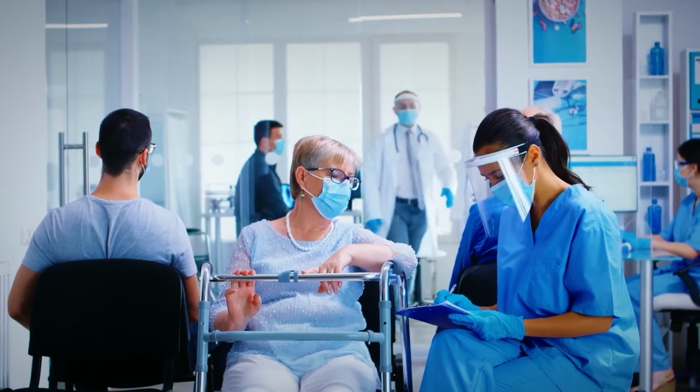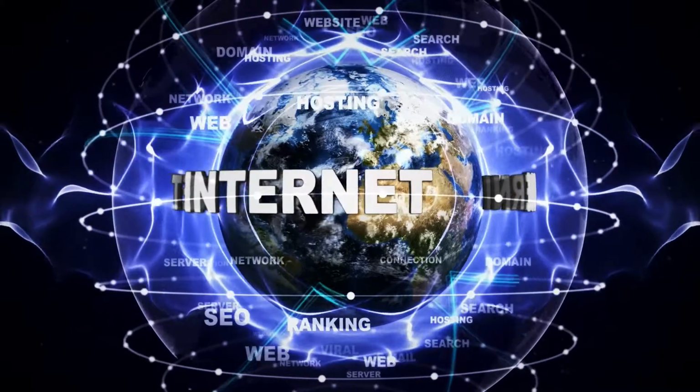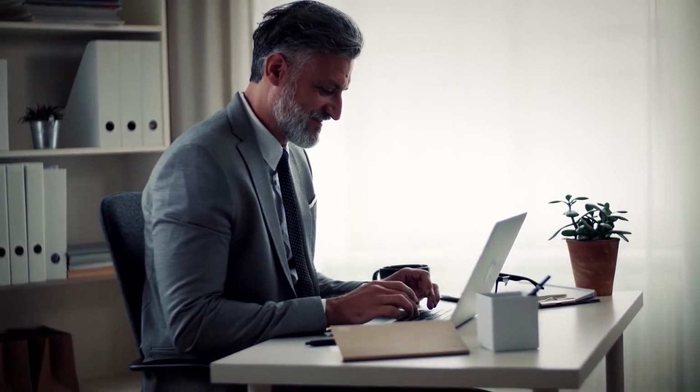Healthcare cybersecurity trends, what you need to know. Institutes for general healthcare are also incorporating cybersecurity technology in their systems, online and otherwise. So here's a rundown of healthcare cybersecurity trends and what you need to know about them.